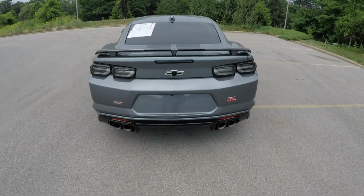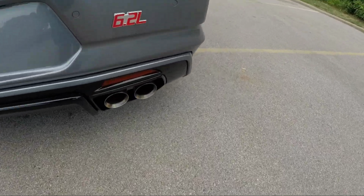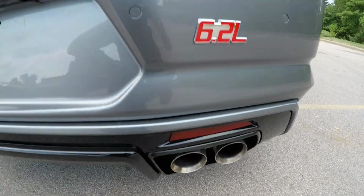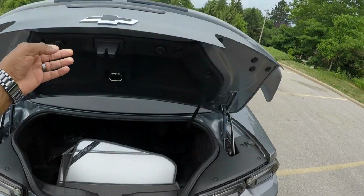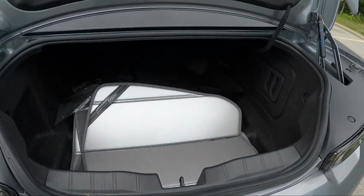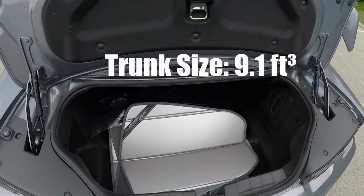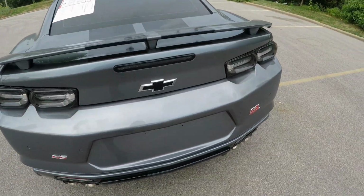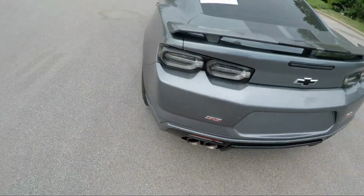And this particular SS does have the quad tip exhausts, which are real, and they're a good size, and they sound amazing because it is the active exhaust, which means the exhaust can go quieter and louder. Trunk size still isn't the best. I'll put that on the screen, but it is bigger than in my convertible. And this one also comes with the badges all blacked out, and then you've got the SS badge down here.